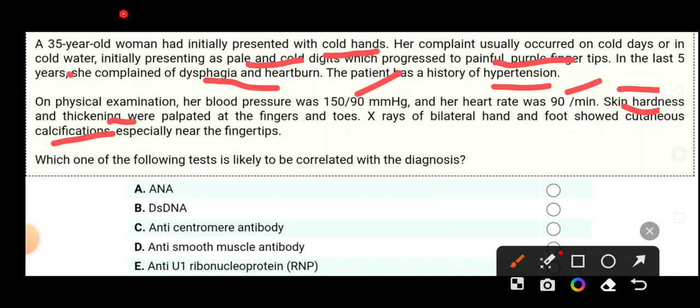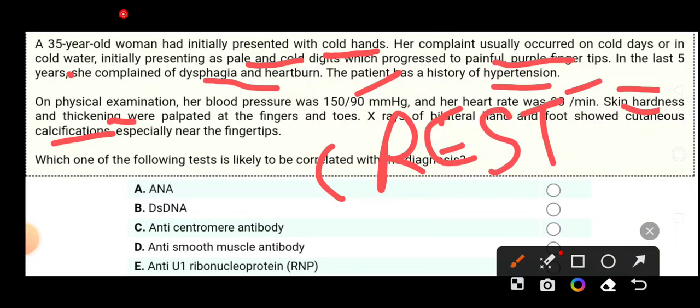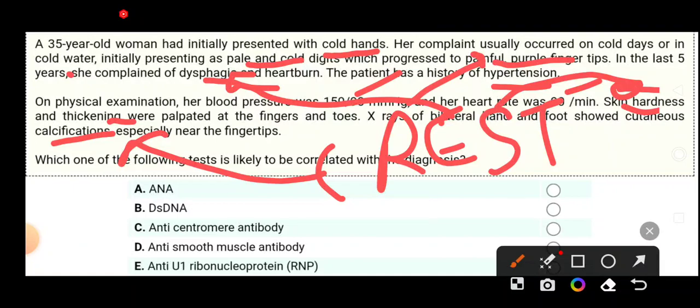This is a case of CREST syndrome. C for calcinosis, R for Raynaud's phenomenon, painful purple fingertips, E for esophageal dysmotility and heartburn, S for scleroderma, so skin hardness, and T for telangiectasia. So guys, how to diagnose CREST syndrome?